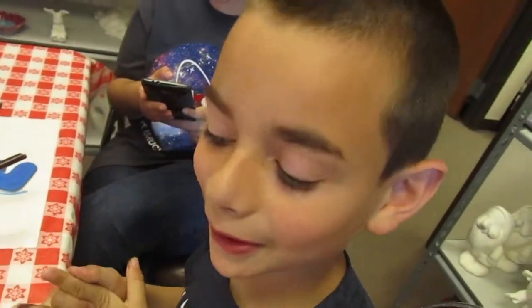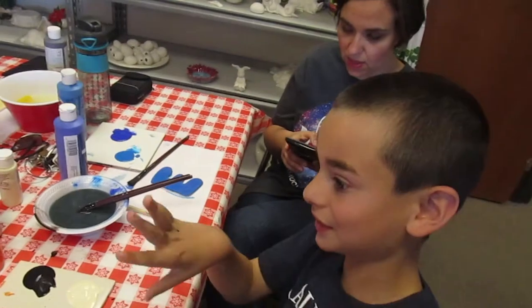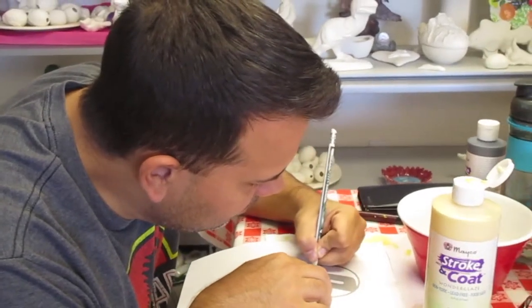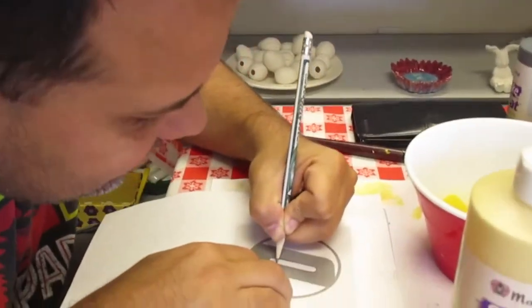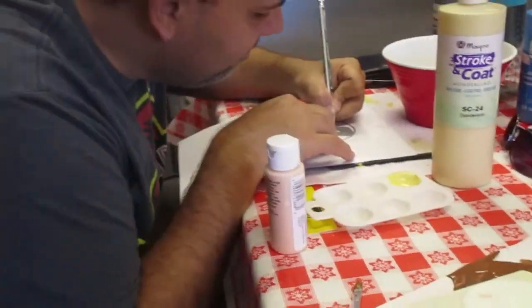How you doing there? Good. Oh, look at your hands! What do you want to do? Okay. I need this thing to dry first to see what happens. Oh, I don't know what this is. Very detailed process here. Nobody move. Ha ha, I'm moving.